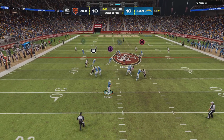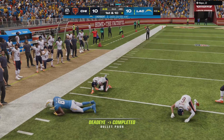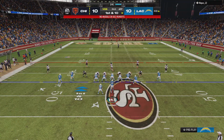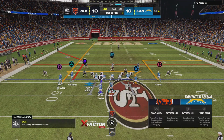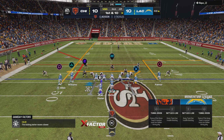Here's Herbert now on 2nd down. And this is caught by Williams. And he's going to have another 1st down as the tackle's made here at the Bears' 43. And the Chargers, 1st down. 1st and 10 at the 43-yard line.